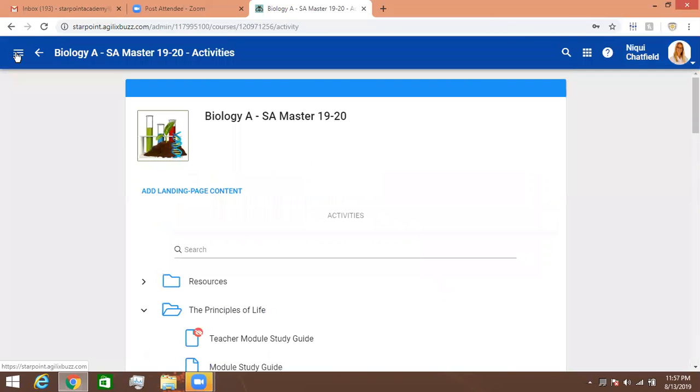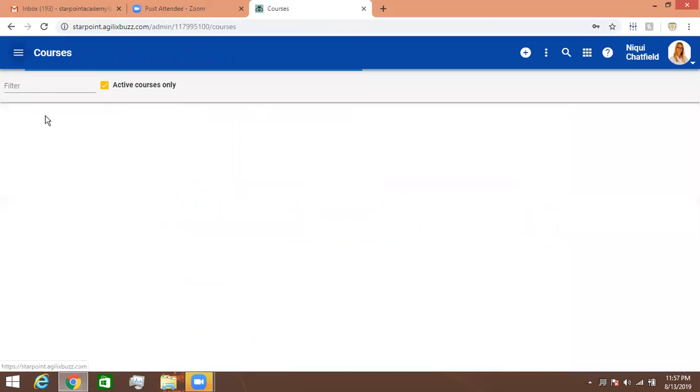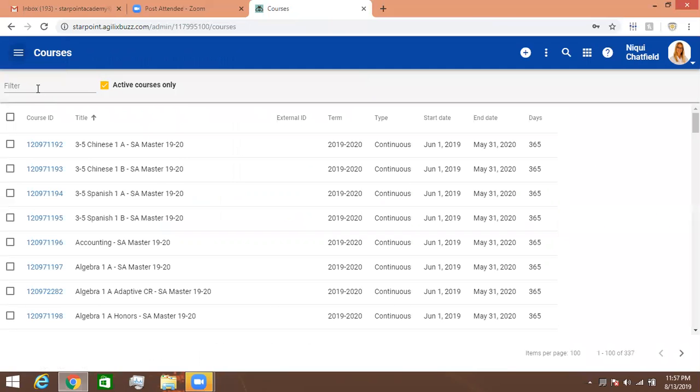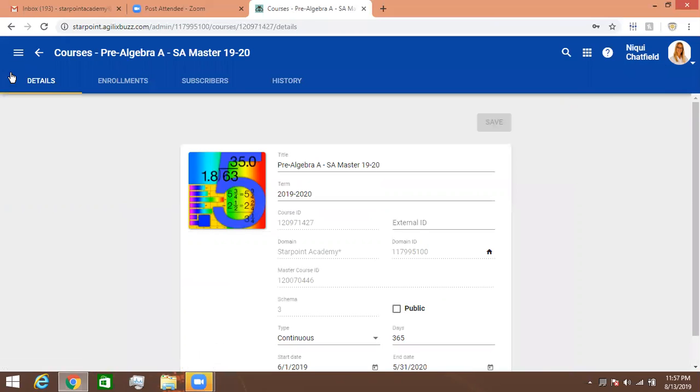And when you log in as a student, each one of your classes will be in little squares, so it'll be really easy for you to find. Now, I, of course, have hundreds of classes, so it'll take me a minute. But for you, you'll just have the little squares for each class that you're doing. So we have pre-algebra here, which is what your mom said you would like to take. So this is your pre-algebra class.